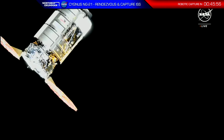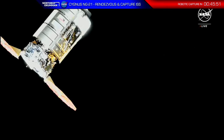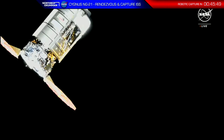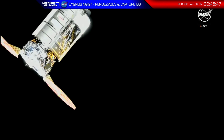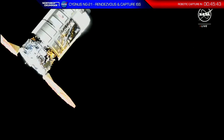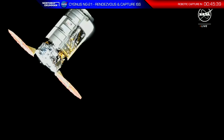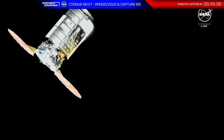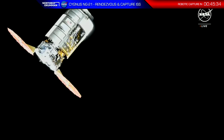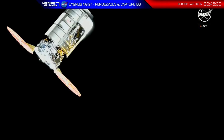On our arrival process today, first Cygnus is going to maneuver close to the International Space Station, where the robotic arm will grapple it. Next up, teams here in Mission Control Houston are going to actually then install it on the space station. It's going to be going on the nadir port, or the Earth-facing port, of the Unity module.